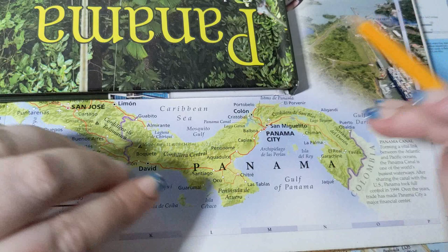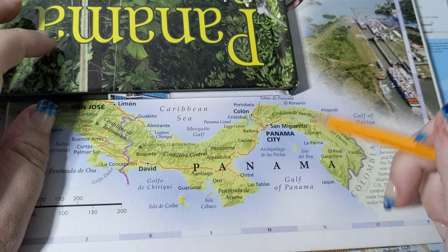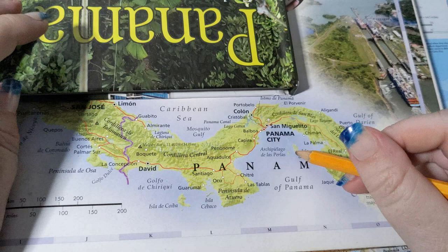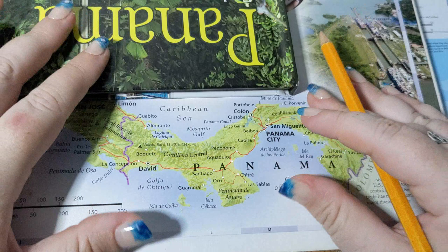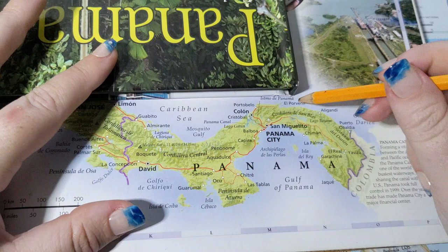Down here along the coast are quite a few islands, the biggest one being Coiba right here in the Gulf of Chiriquí. There's also a lot of islands here. They're known as the Pearl Islands in the Gulf of Panama, the largest being Isla del Rey. And then along the Caribbean, there's a lot more islands. Panama has like over 1,000 islands. There are a lot up here in this area. They are known as the Bocas del Toro. And then along the coast here are many, many islands known as the San Blas Islands.